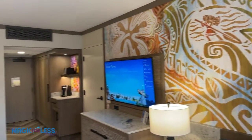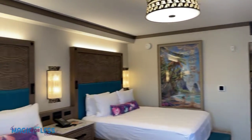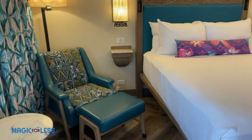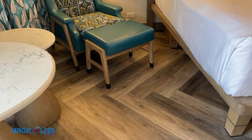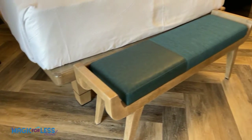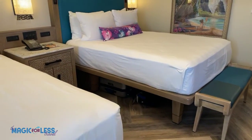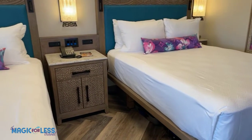You can see here as we pan back, they've really added this nice cool blue tone to the room, and it's so relaxing. The beds are beautiful, and they've done one of my favorite things that they've done in Disney resort rooms lately, and that is they've left you storage underneath the bed. So that means you can put all your suitcases and bags right underneath there. You can see the benches here at the end of the bed. They're great, not only for seating, but also a great place to put your luggage.